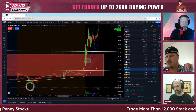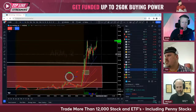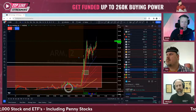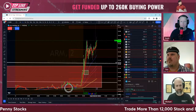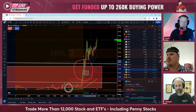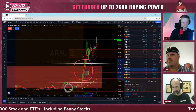What did that do off the open? I like these last swings in, like the last swing in from pre-market. That bit in the middle there is the bit I like. And that looks like it could be going up to 130.70.